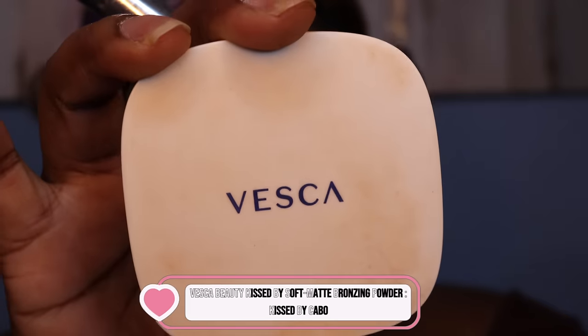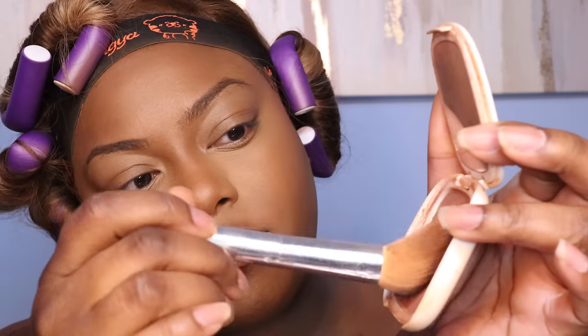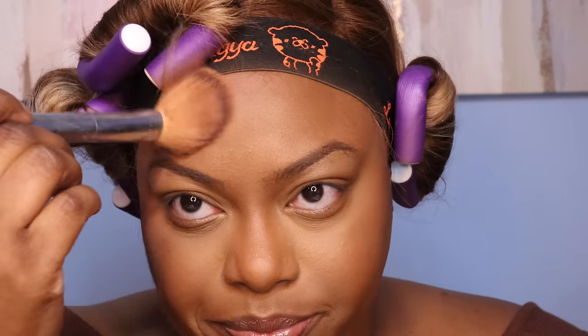One of my favorite bronzers, the Vesca Beauty Kissed By Soft Matte Bronzing Powder in the shade Kissed By Cabo. Y'all, look at how loved on it is. Oh my goodness, I dug my nail in it the other day. And I just love how this warms up my face and reinforces the liquid contour that I put on.